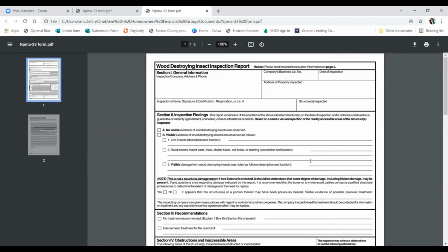And where COVID is rampant, have you ever taken off their pre-qual because they lost hours at their job? Is that something? Good. Yeah, that's a great question.